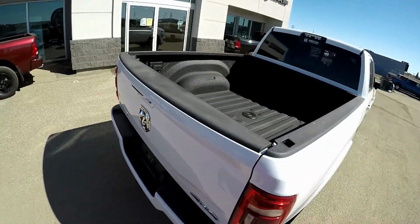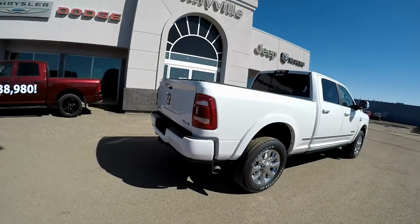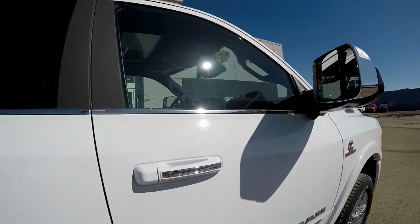This Ram 3500 is equipped with a spray-in box liner, and we're going all the way around. So let's take a quick look inside.